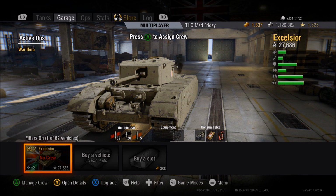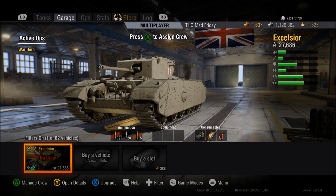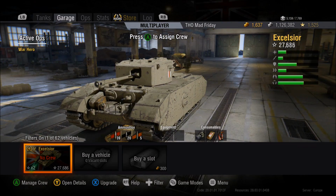So what I'm saying is, it doesn't matter how well you angle your hull, if you need to shoot at someone, they're going to be able to penetrate your turret. So although the armour's thick, the effectiveness of it is not quite as good as you would think it is, but it does work, and we will see in some gameplay.